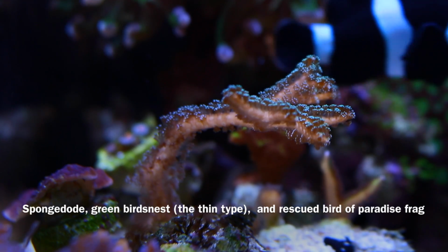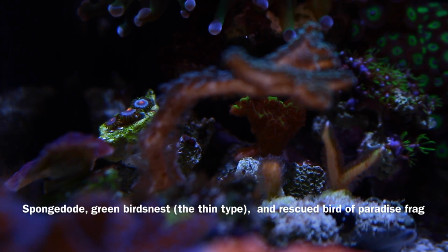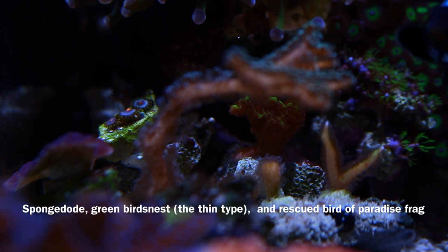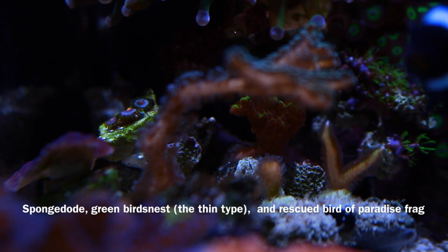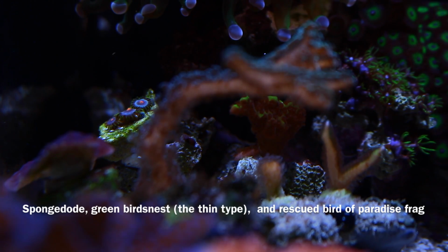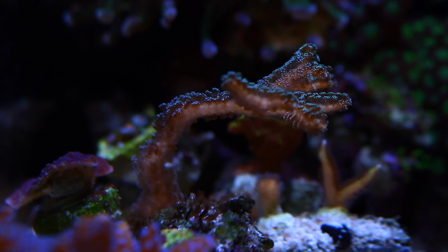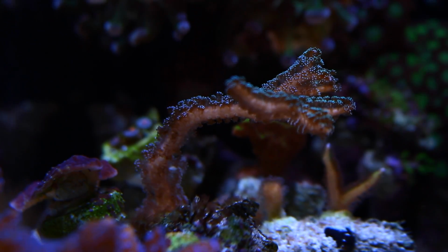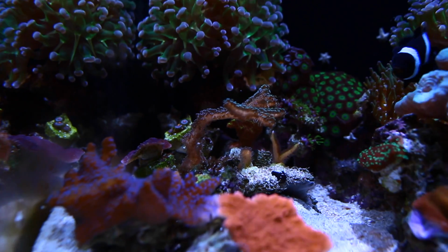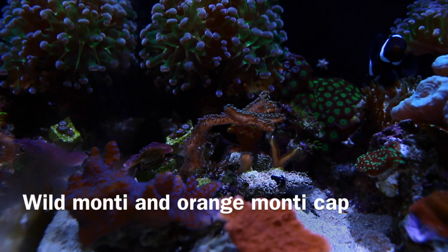There's the back right there, and behind that coral are my spongodes, green birdsnest, the thin type, and the rescued bird of paradise frag that came from my other tank. That other frag in my other tank is not gonna make it, but this one here is showing signs of life. So hopefully it'll keep growing. It's not turning white anymore like it is in my other tank. I've been able to do that many times, put a piece of frag from one tank to another to save it.